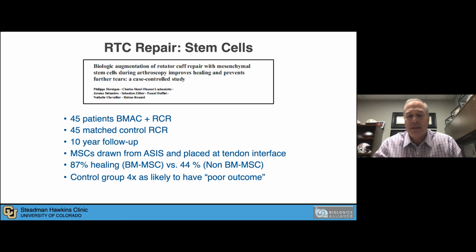The great part of this article is that it's a 10-year follow-up, single surgeon doing both arms, and it shows really double the healing rate if you add cells to your rotator cuff repair. The downside to this article, it's the only thing that's out there. And so certainly we need more evidence before we widespread use the technique of adding cells to our rotator cuff repair. Nonetheless, it's a good start.